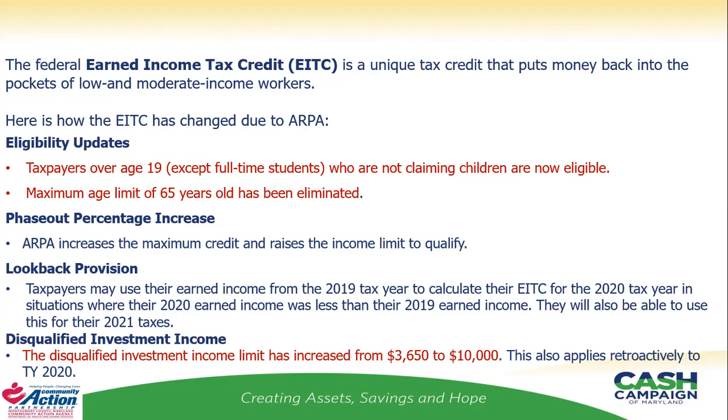Now, when you're preparing the taxes, we were allowed to do this last year. Keep in mind, because incomes were different, the IRS allowed us to go to the 2019 tax return to look at what their EITC was. If it was greater than what we calculated for 2020, we were allowed to use the 2019 amount. They're going to allow us to do the same thing for 2021. So please ask the taxpayer if they have their 2019, and we're going to ask people to bring the 2019 and the 2020 tax return, because that may benefit them. So just a little extra step you might have to take.